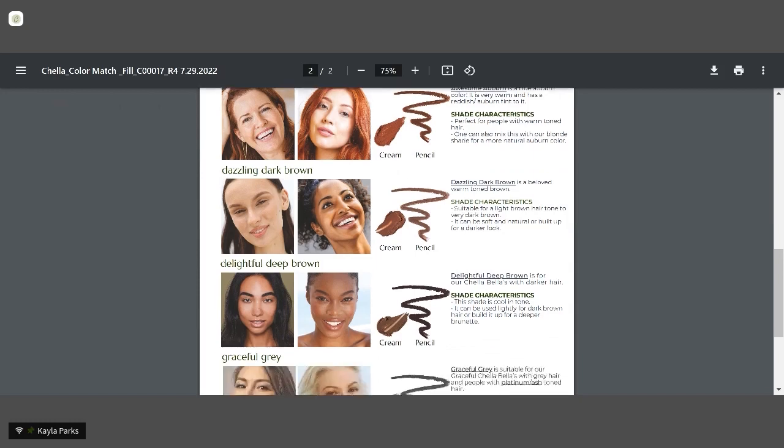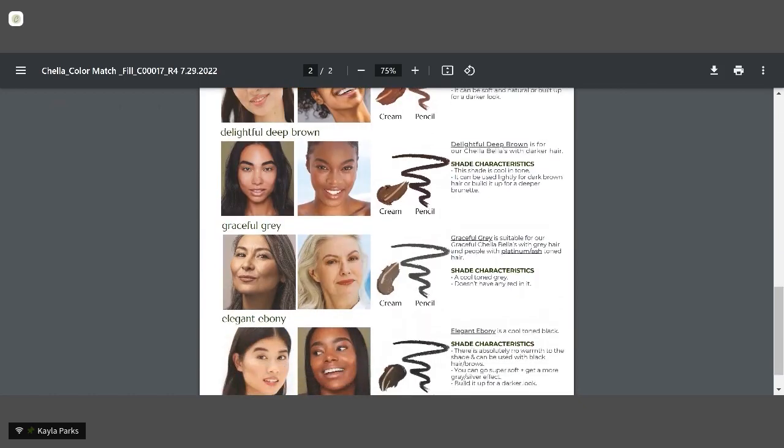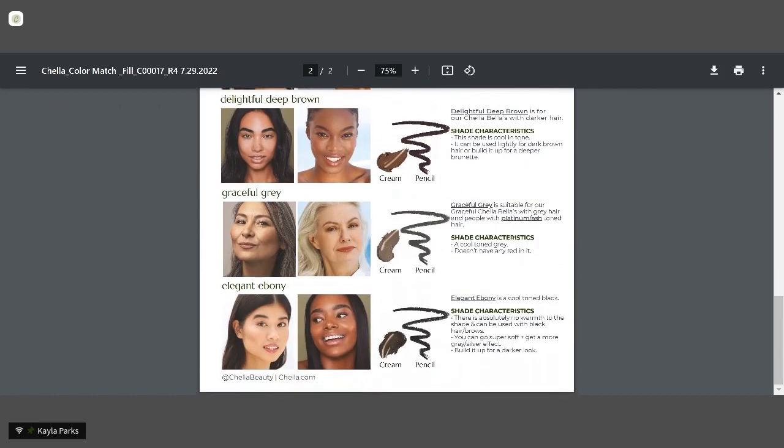And this one works great because it's not quite black, but it's not as light as the medium brown. It's perfect in between. So if somebody naturally has that really deep hair, this is perfect on them. It also shows up beautifully on deep skin tones too. Our graceful gray, this is our cool tone gray, another unique shade to the line because it is hard to find this one. You can also match this with platinum hair, ash hair, more mature Chella Bellas out there. It's beautiful for them.